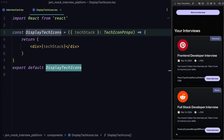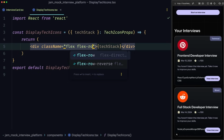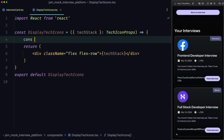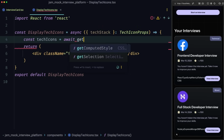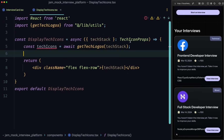So what we'll have to do next is actually map over them. So let's render them in a div with a class name of flex and flex-row. And instead of icons, let's try to get the logos by saying const tech icons is equal to await. And if we're using await, we have to turn this into an async function, and then call the get tech logos utility function, to which we have to pass that tech stack that we used.